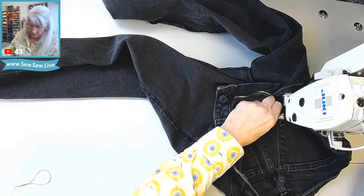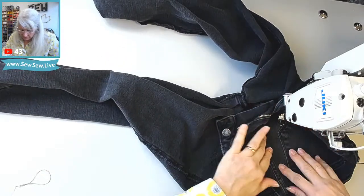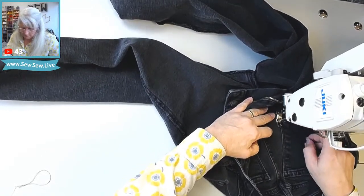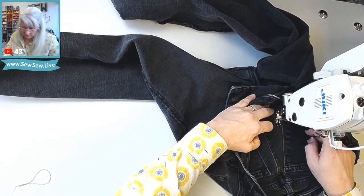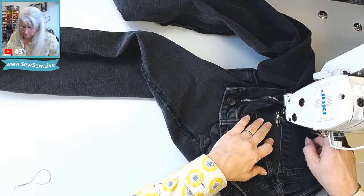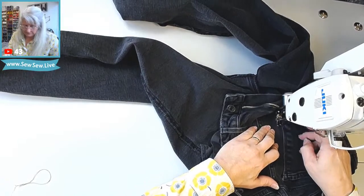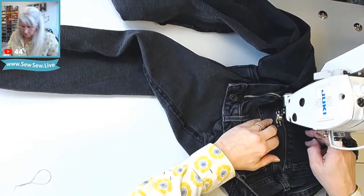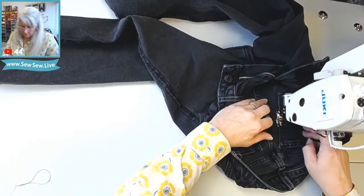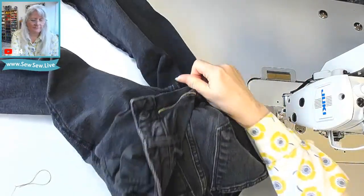All right. So if I had my darning foot, I could just go back and forth and back and forth. So I'm going to do a little bit of that, but get onto there. There we go. Doesn't like the different thicknesses. I think that's pretty invisible.